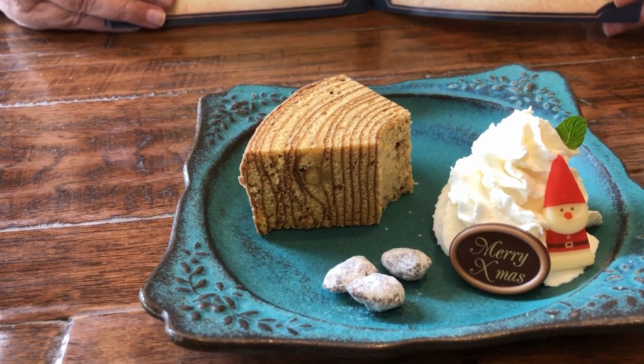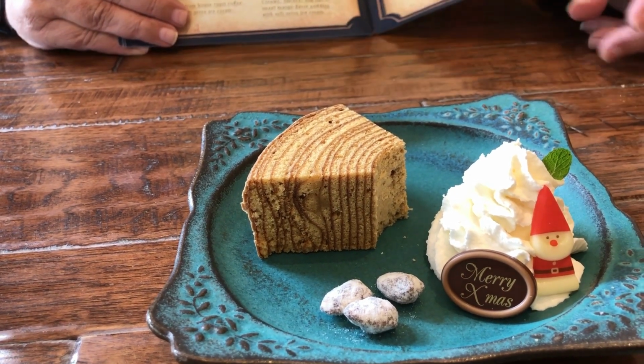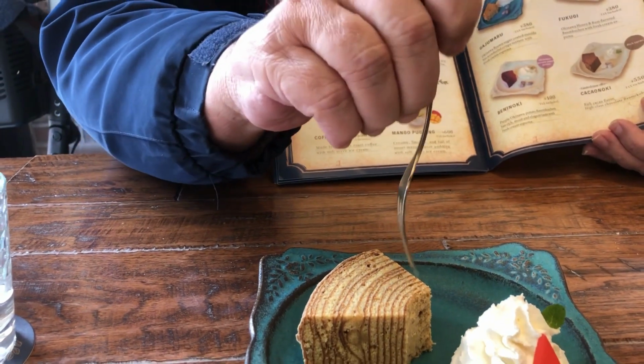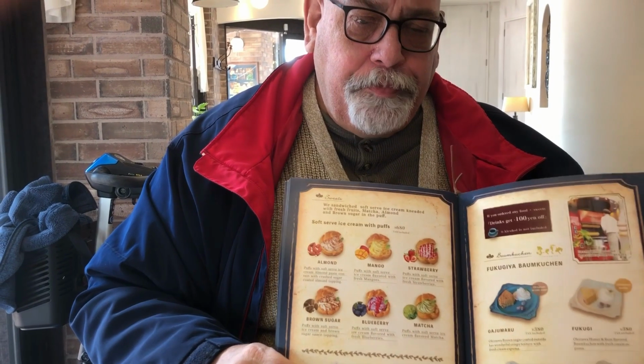Brown sugar, yep. Can we give it a taste? Go ahead. That's a nice, thick, sturdy take. Ooh, creamy. Oh, man. Good? Yeah, the aftertaste is incredible.